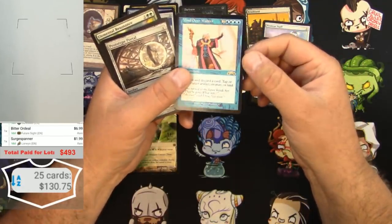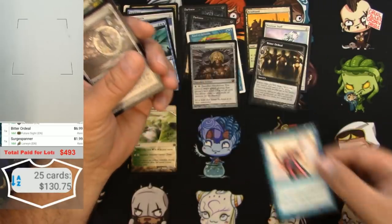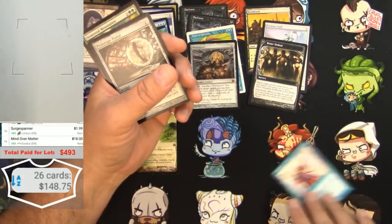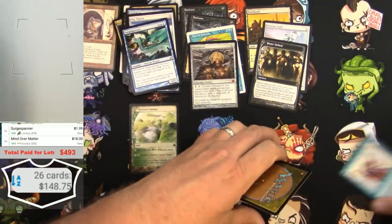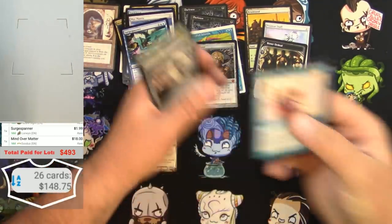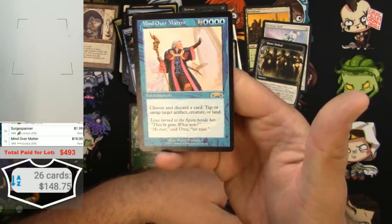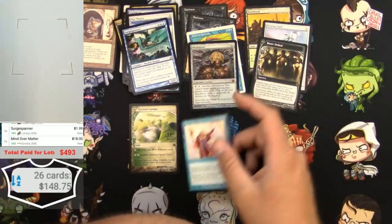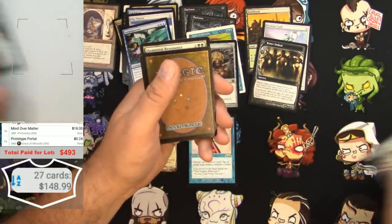Let's see here. Mind over Matter. Wow, you cannot go wrong with that. $18. Exodus reserve list card. I'm trying to ruin it by picking it up here. I like that one. Pretty sure it's reserve list, right? That's a hit. Prototype Portal. Not so much.